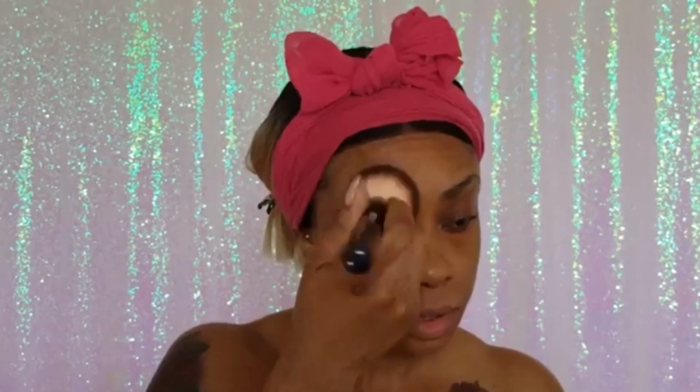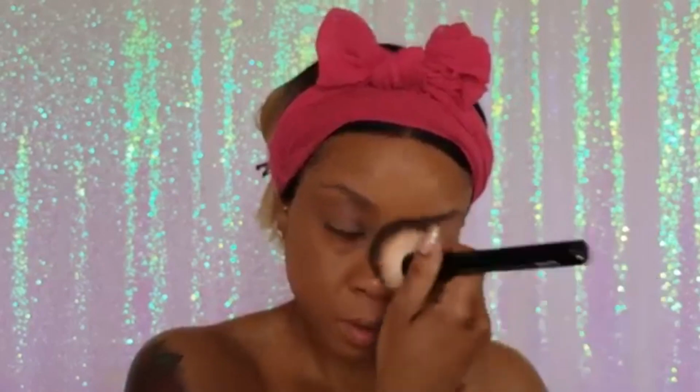I think I like the finish. It's not as moisturizing as I thought it would be, which is a plus because, like I said, my skin is disgustingly oily. Like my T-zone will look like I dipped my face in olive oil. That's how bad it gets. But this feels pretty good.